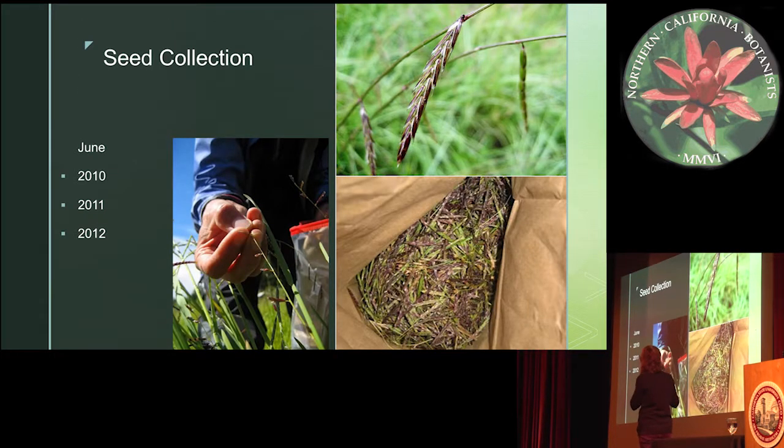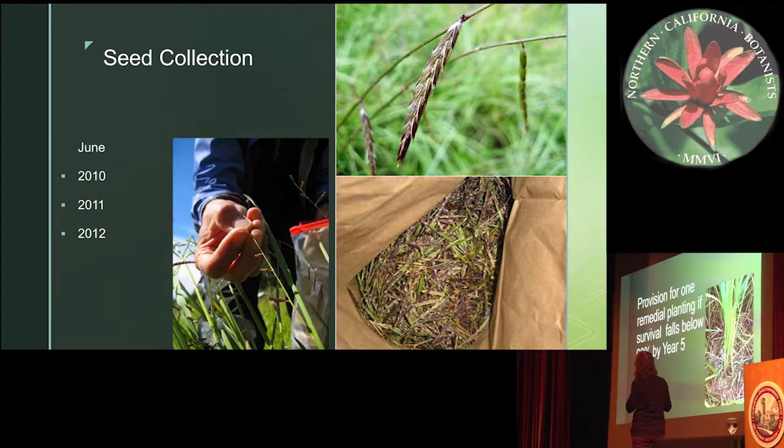And in the ITP was seed collection. We collected seed for 3 years on the site that was to be impacted. And then it was retained partly by Rancho Santa Ana Botanic Gardens, and also the remainder was kept by Caltrans.